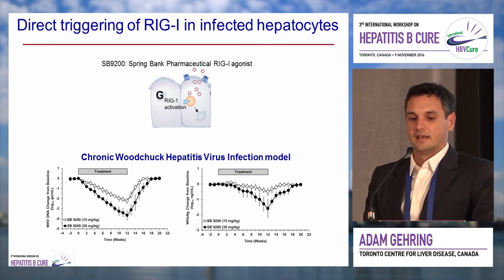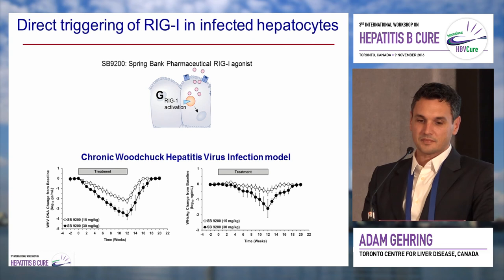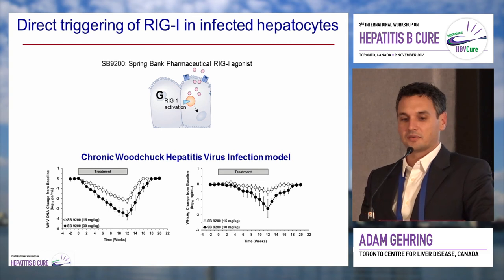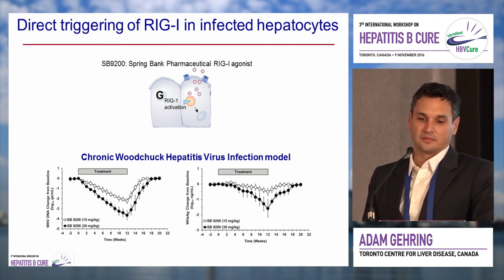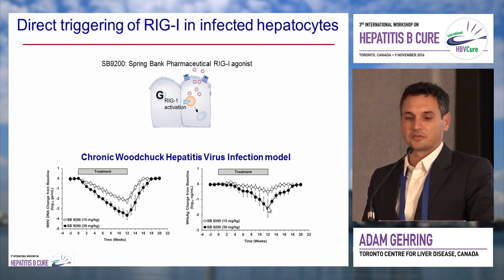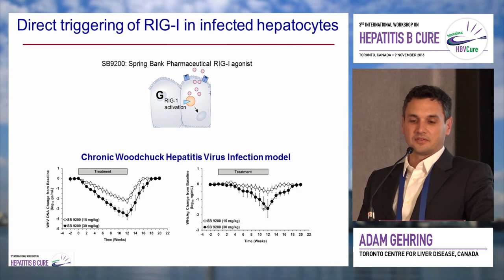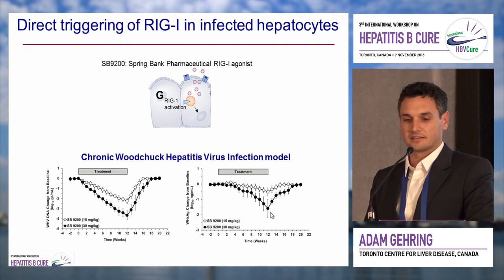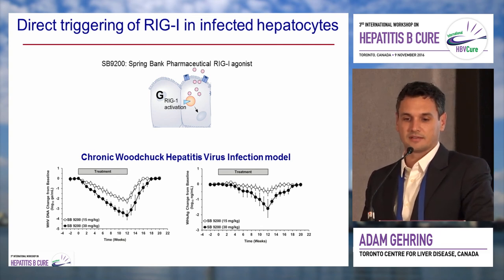It's a RIG-I agonist. And they just recently published some data looking at the chronic infected woodchuck model. And here, these were a 12-week dosing of the SB9200 in this animal model. You can see that it was both a dose-dependent and time-dependent reduction in viral load in these animals, but also a 1.5 log reduction in HBsAg, or woodchuck hepatitis virus surface antigen, after the 12 weeks of treatment. So the mechanism of action here is presumed to be through interferon alpha production, but RIG-I also stimulates type 3 interferon and a number of other inflammatory cytokines.